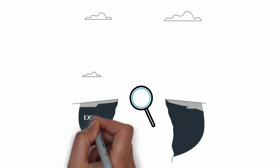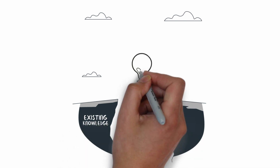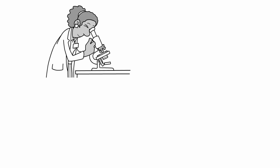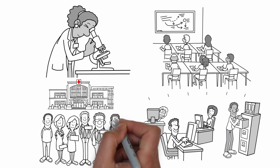What we're doing with research is trying to figure out if there are any gaps in our existing knowledge, which can then generate a new hypothesis or research question. This can lead us to new discoveries of a relationship between two variables, or even a new theoretical framework. Research can be conducted in different settings, from the laboratory where we can have more control over what is being done, or in a natural setting, for example schools, workplaces, and hospitals.